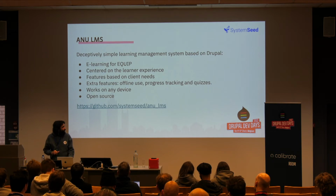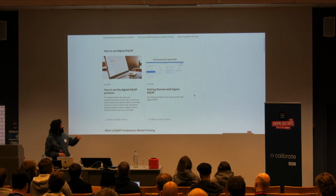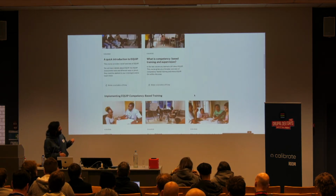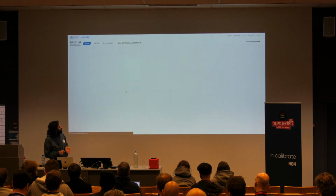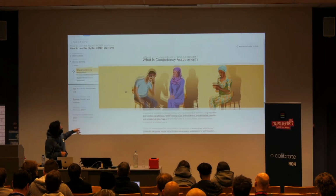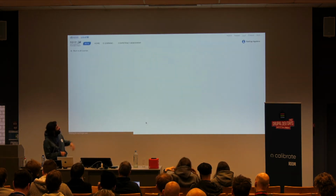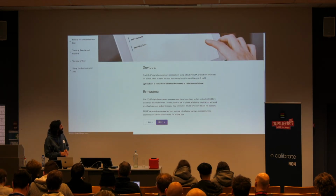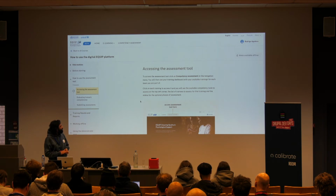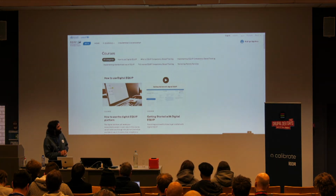So yeah, this is a little bit of how it looks on Equip. It has courses, and little buttons on how you can make the courses available offline. You go into a course, and on the left you have modules. This will be a lesson. You can go to the next lesson. Kind of basic stuff. It's also multilingual, thanks to the same strategy that we use in Equip.